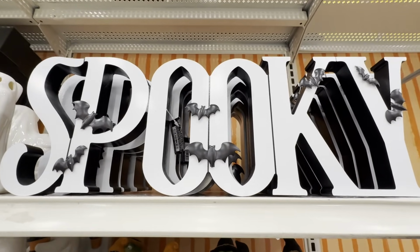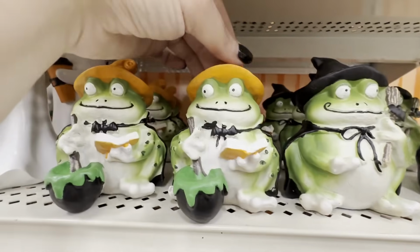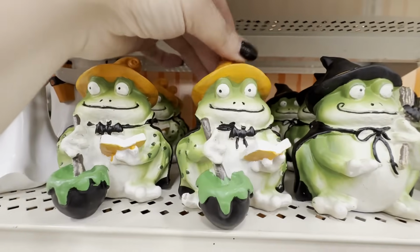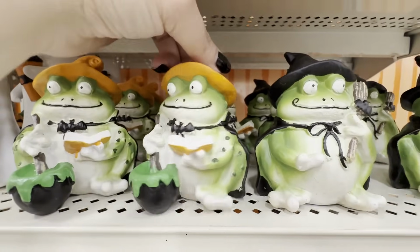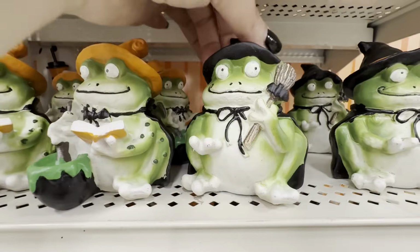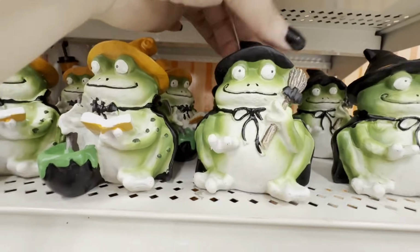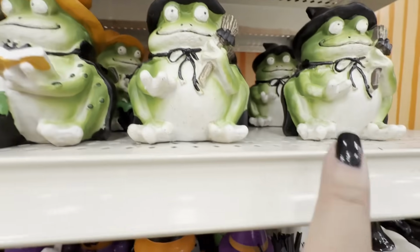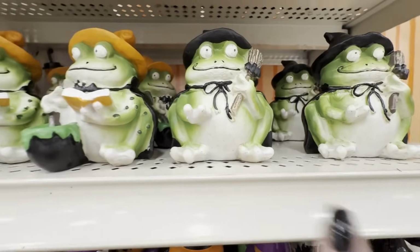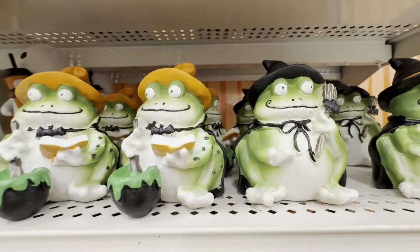So there's that too. For $12.99 each, we have the little frogs. So we have the one with the little cauldron and the book, little orange witch hat and a black cape. And then this one has the black witch hat holding the broom with the black cape. And it almost looks like he should have something in his hands, but none of them do. So I'm not sure what's going on there. But yeah, they have these two designs of the frogs.